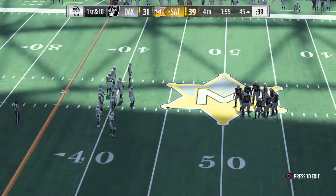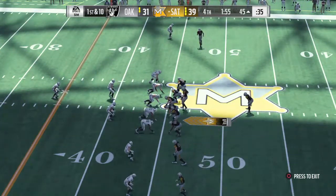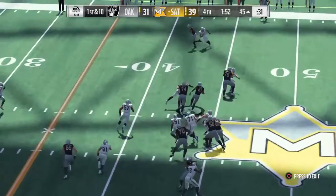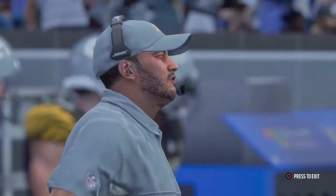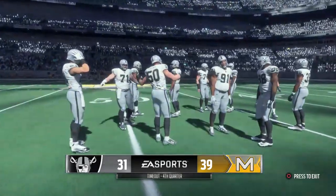So it'll be first down here after the run. They'll keep it on the ground. Adams. And he's going to be met at about the 43. And now we're going to get a timeout defensively. So another stop. 1:50 left in the football game.